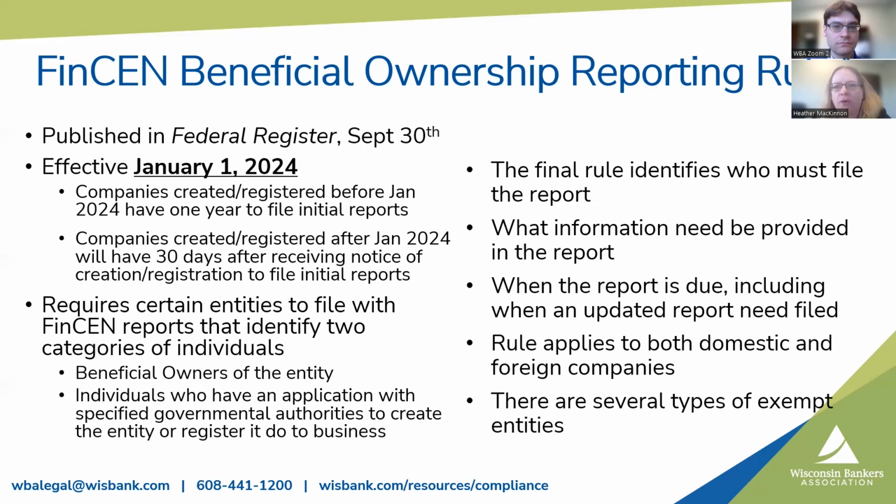There are more than one filing that needs to be done. There's an initial filing. There is a correction filing, if that's applicable. And there's also an update report that needs to be filed in the event that persons change or information changes and FinCEN needs that updated information. So each report has its own filing deadline that needs to be met for each of those reports. So stay tuned again on more information on that.